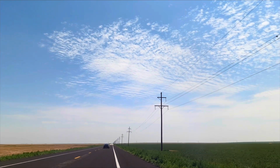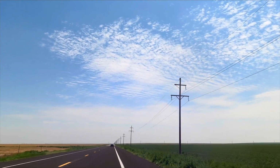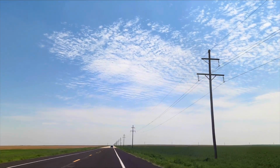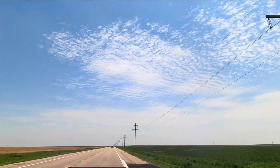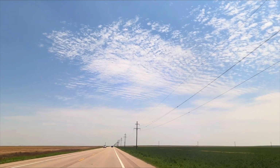Nothing to the left, nothing to the right. It was just farmlands 360 all around as far as the eye could see, and this road was just the straightest road I have ever been on that went on forever. This was a mentally taxing way to end the day.